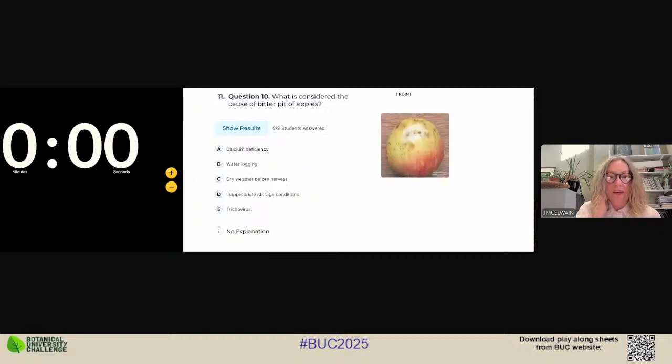Okay, question number 10. What is considered the cause of bitter pit in apples? A. Calcium deficiency. B. Waterlogging. C. Dry weather before harvest. D. Inappropriate storage conditions. E. Trichovirus.